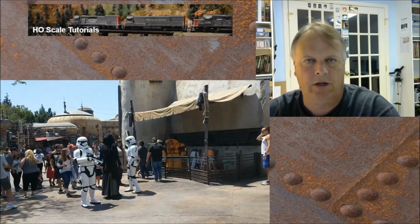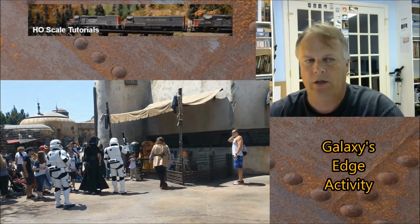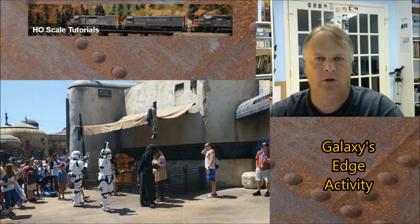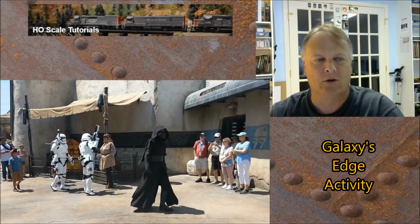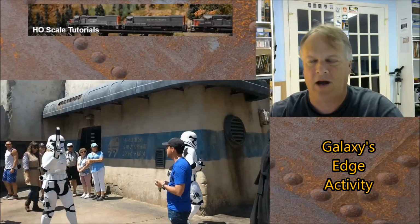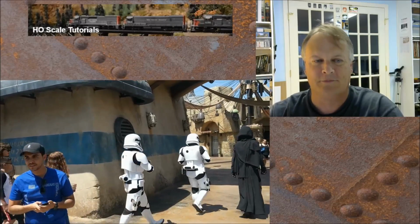I really enjoy the trains, but the new Star Wars Galaxy's Edge was pretty cool, and there was constant activity with the stormtroopers walking around, so I did get a little distracted there and spent some time in the new part. I would highly recommend that you go do that. It's a lot of fun.